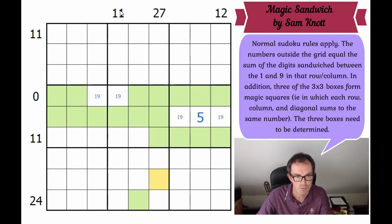The 11 clue now is important, look, because that must be at least 2 cells, so we can green in those, and that places the other 1, 9 in the centre. That can't be a 1 or a 9, because this 11 clue must be at least 2 cells, so the 1, 9 has to be at least 3 away. The 12 clue, look, that must be at least a 2 cell sandwich.